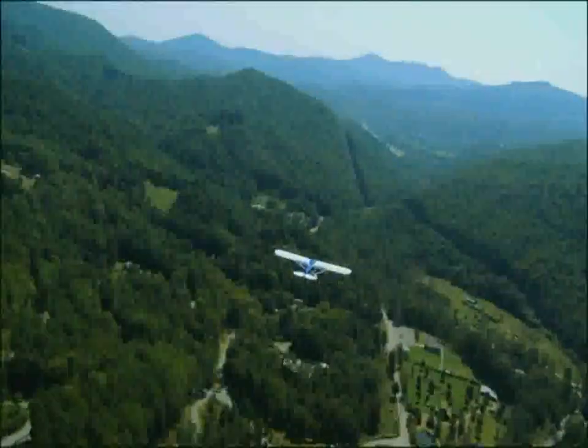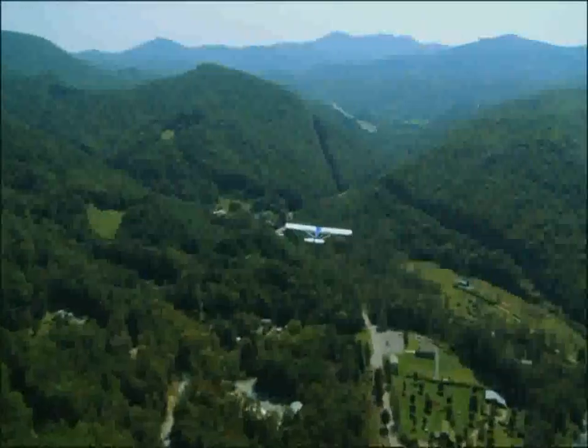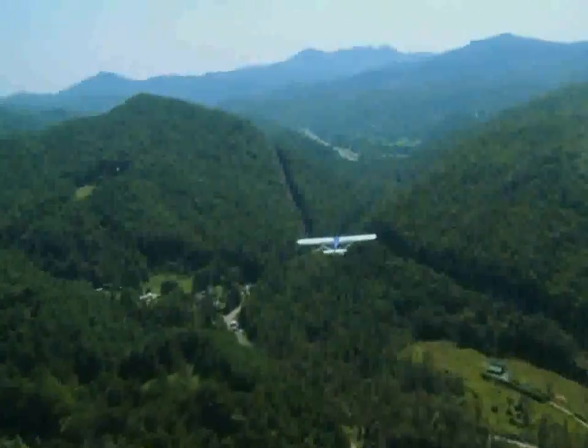The minimum IFR vectoring altitude in the immediate area is 8,500 feet. The normal procedure is to cancel IFR and transition to VFR before beginning your descent to pattern altitude.